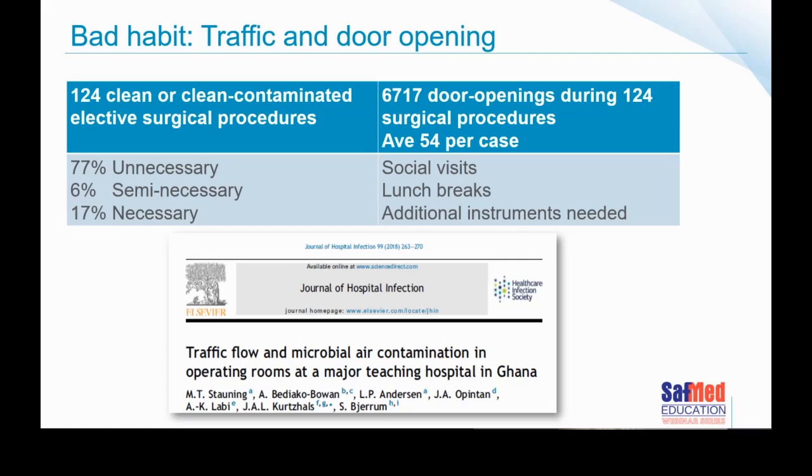Catching up on what happened yesterday or on the weekend is really not a necessity during a surgical procedure, and it is something we really need to worry about now.